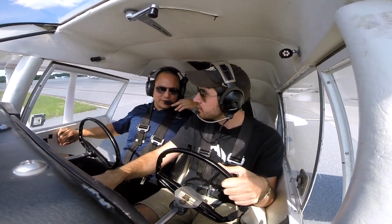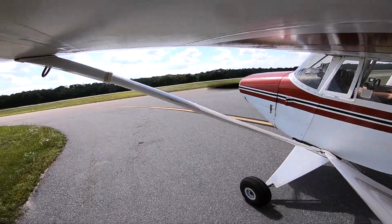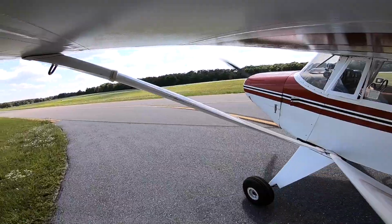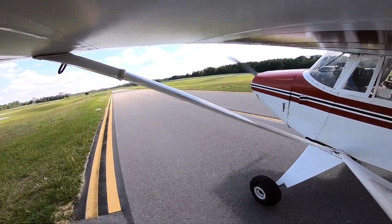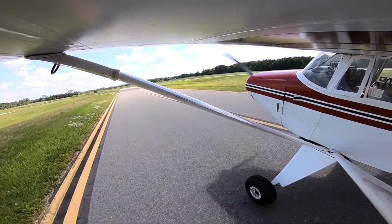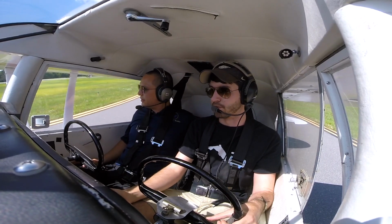Cool. And so this one has a couple modifications like we talked about. It does have one extra rib in each of the wings, so it's a slightly longer wing than a traditional Colt would have, and then we have vortex generators on the wings as well. Alright, so a couple modifications to make it fly a little bit nicer, you know. Inverness traffic, Piper Colt 5011 Zulu departing runway 01 to the north, Inverness.